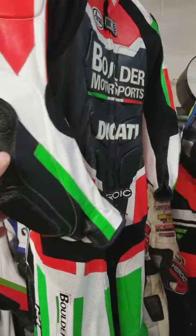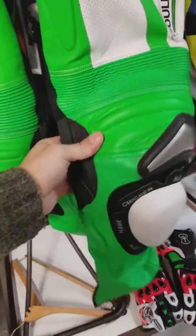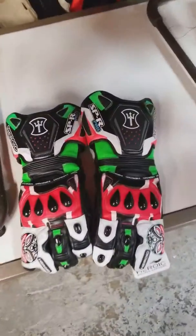Todd from Heroic, this is Dr. Canova's second Heroic suit, and I think he's really going to be pleased with the turnout and what he's getting from Heroic the second time around as well.